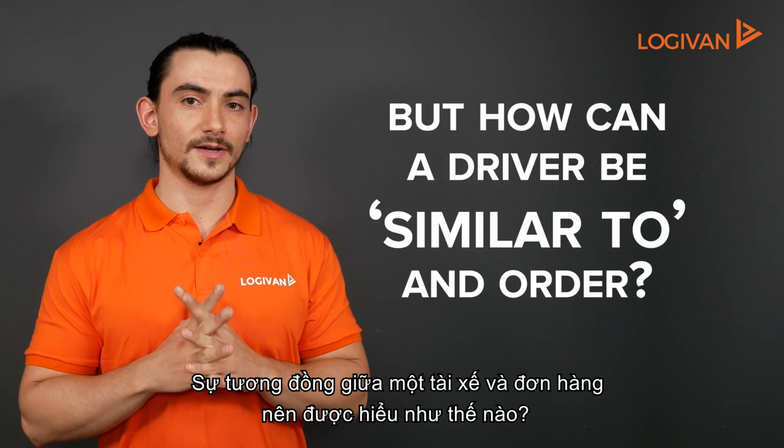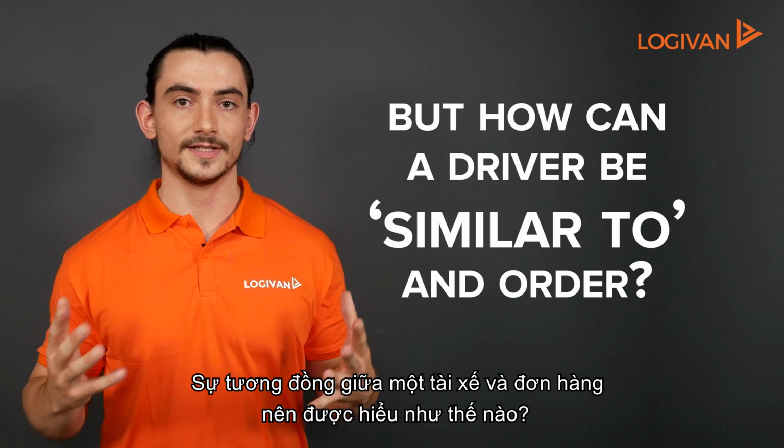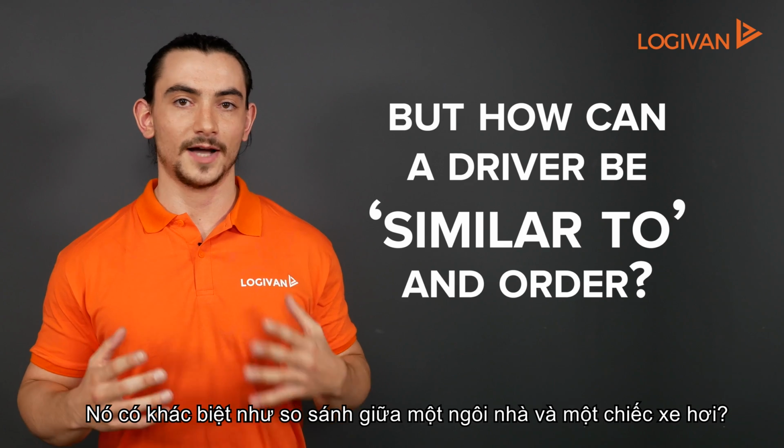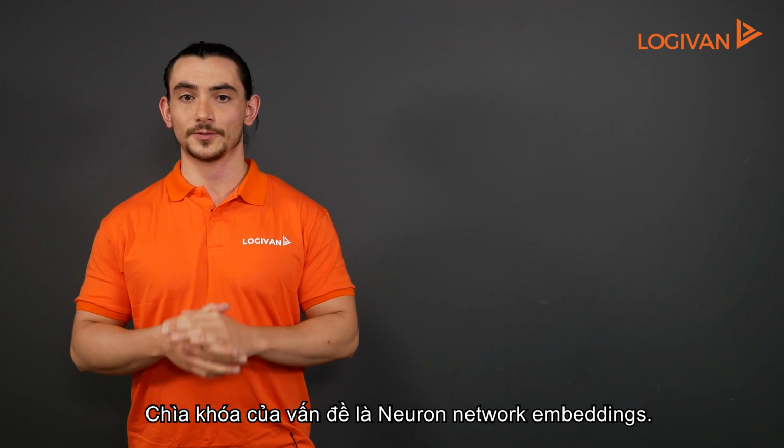But how can we compare drivers and orders? Aren't they two completely different entities? Isn't it like asking how similar is this house to this car? The secret is in neural network embeddings.